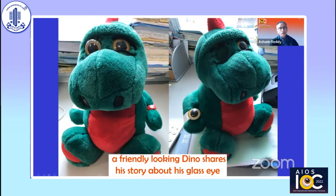So this is Dino, our dinosaur, and Dino has an eye that comes out. So we're trying to explain this to the kids and also to the parents as counselling before the enucleation.